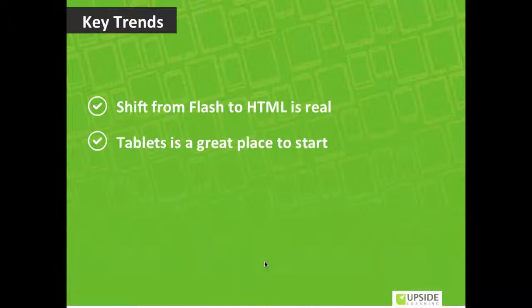And tablets seem to be so much easier because what you're doing is essentially bringing your desktop solution to tablet to start with, at least to start with. And that takes care of a lot of mobile related issues as well, because tablets per se work in a different environment. So yes, if you were to start with tablets, that would really be a great place to start on your mobile learning journey.